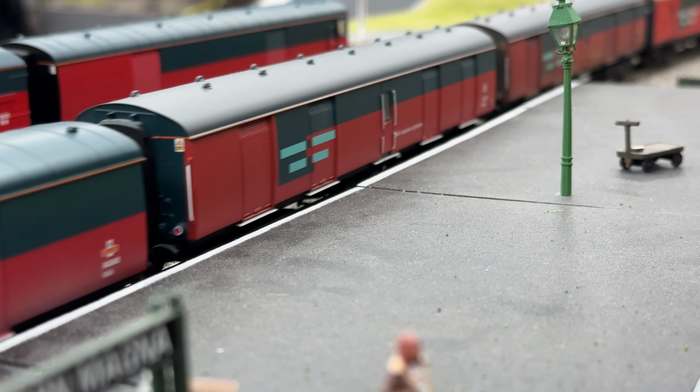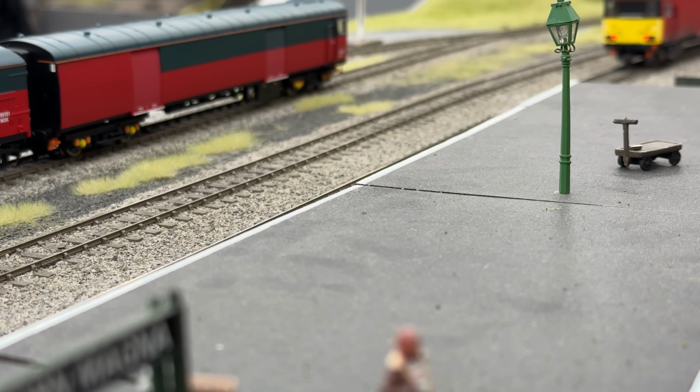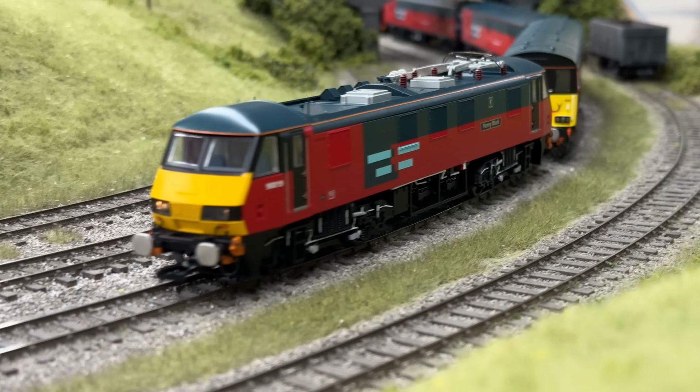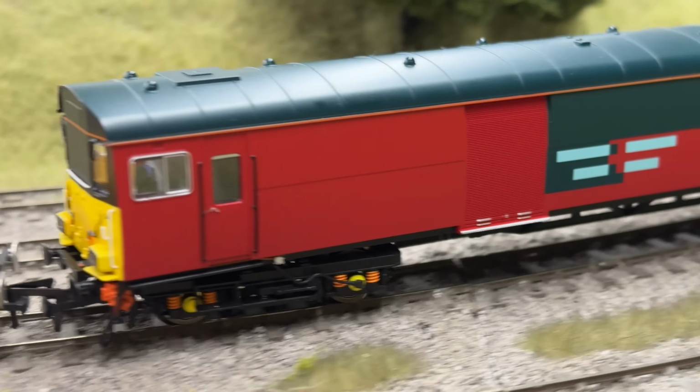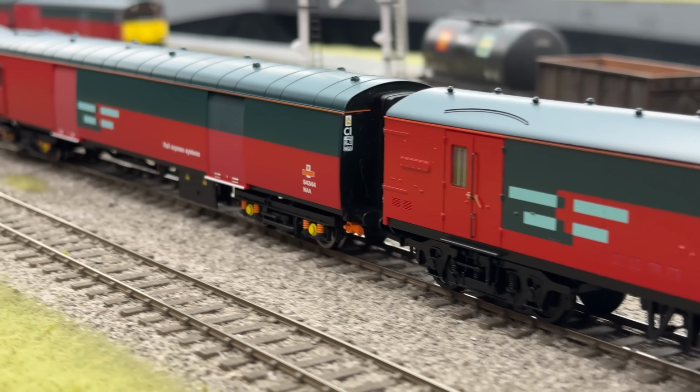And the first vehicles were created in 1993. There were 2 prototypes done at the Derby RTC Centre, and then they learned from those and created a fleet of 40 vehicles which were converted by Hunslet Barclay in Kilmarnock.